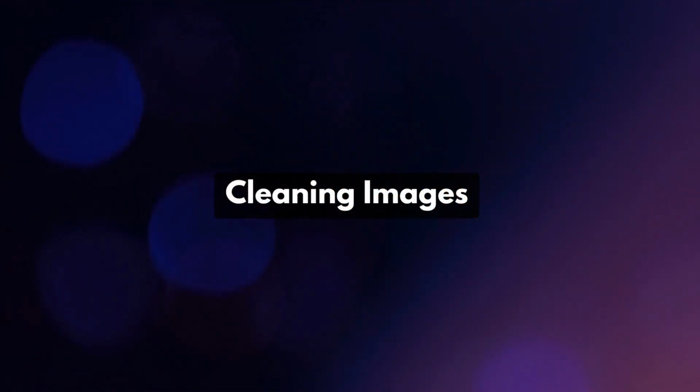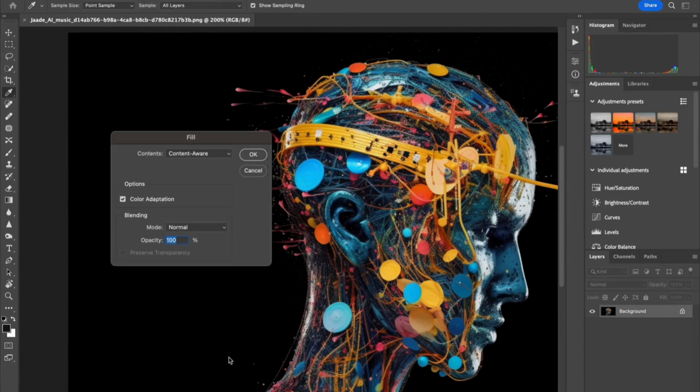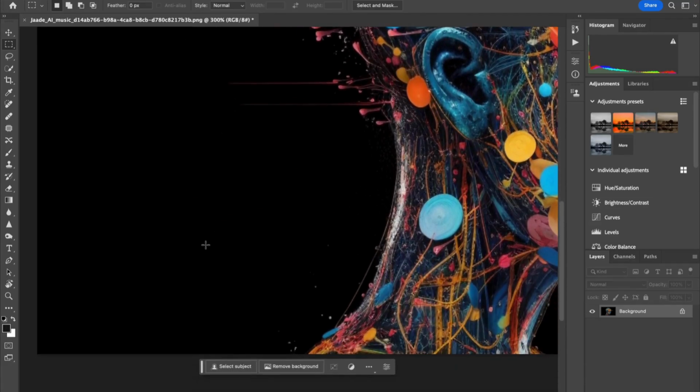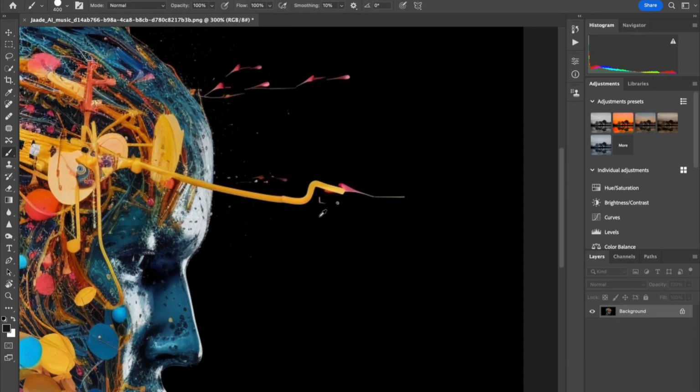Before you upload, zoom in to check for things like dust spots or digital artifacts. Clean up all those messy little details. Whether you're using Photoshop or one of the free editing tools, make sure each image is refined and spotless for potential buyers.